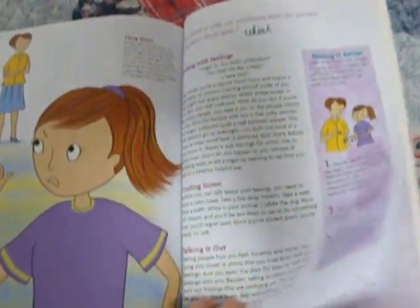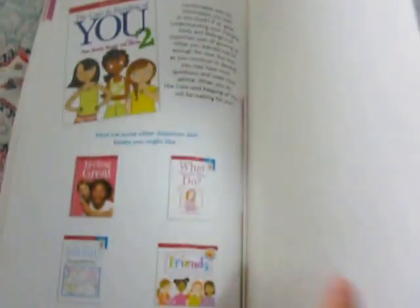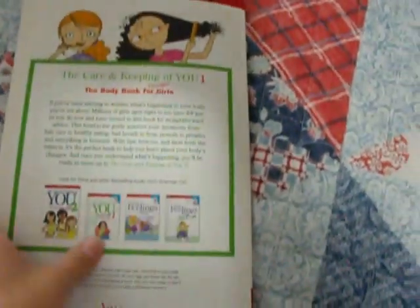And how to deal with your feelings, and the whole you. So, that is it of this book. Now, they also have the feelings book and the feelings book journal, so you could get a journal for your child. And they also have a journal to accompany this book as well, but I didn't think it was necessary. But it says that this book, I guess, is geared towards ages 8 to 10.